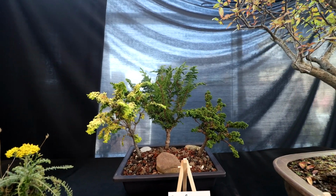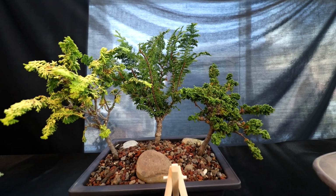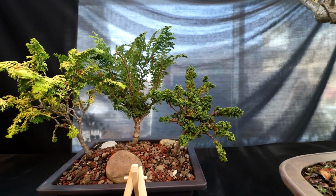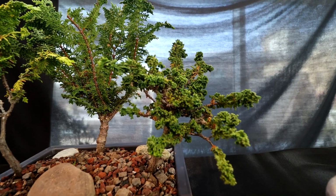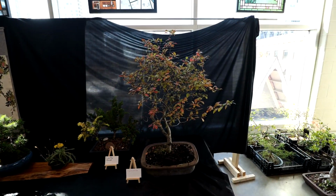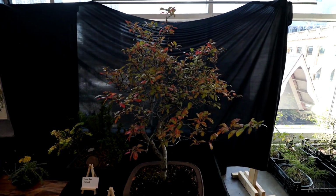So I think there's quite a combination of trees in here. I think they're Hinoki cypress, dwarf Hinoki cypress. Yeah, very impressive. Look at that one. Here's a large pyracantha. Nice fall colors on it.